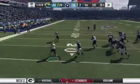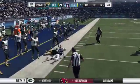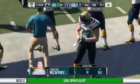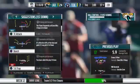They start on the ground with McCaffrey. And he's got some space here. A Jacksonville first down on a pickup of 17. Another good run there, and now we're seeing an offense that's imposed its will on a defense.